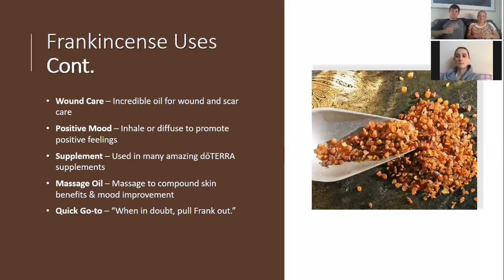So the next point is in supplements. It's used in many amazing doTERRA supplements. So I looked up one supplement in particular. The supplement is called DDR Prime. It's a cellular supplement, and I want to read about it because I feel like, why not go to the source, instead of trying to paraphrase.